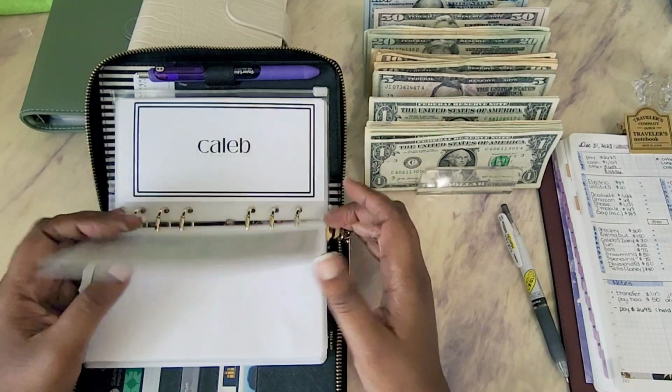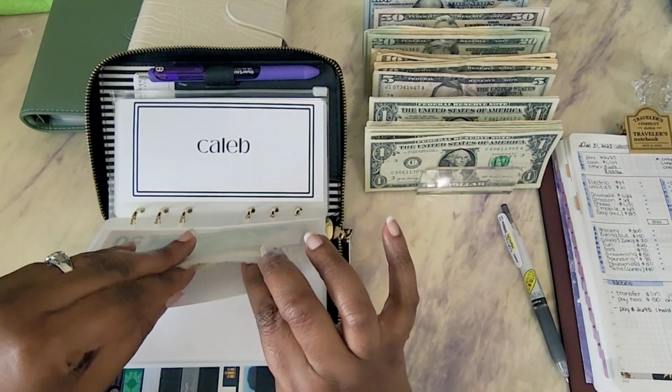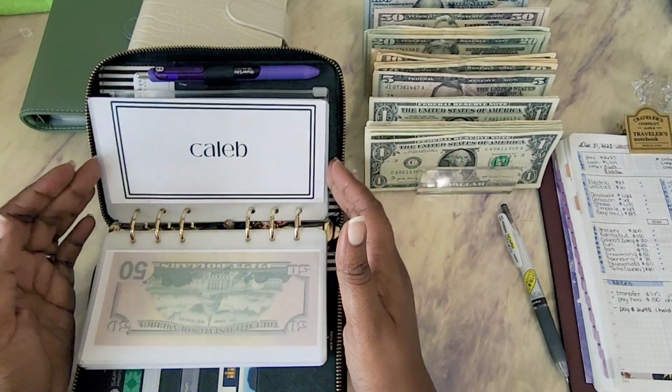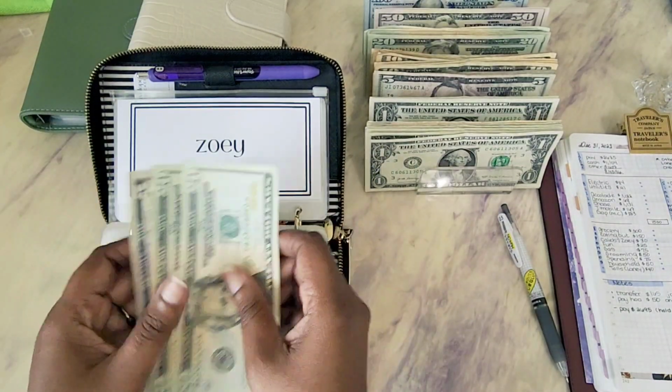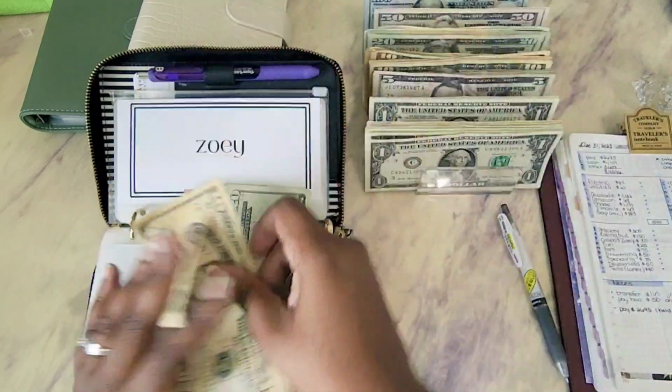Projects, nothing. Self-care has money in it. I think it has 50. All right, and the munchkin. So let's start with Mr. Caleb. He get his 15.